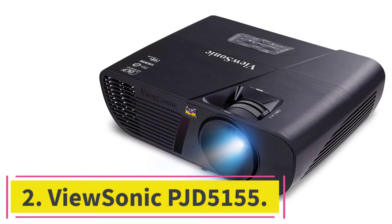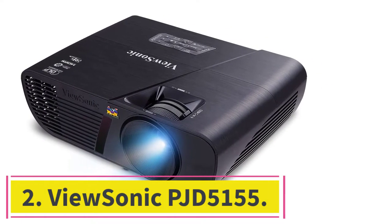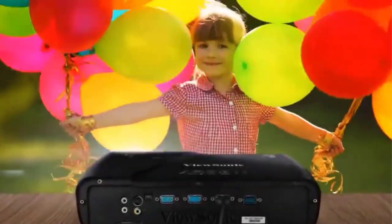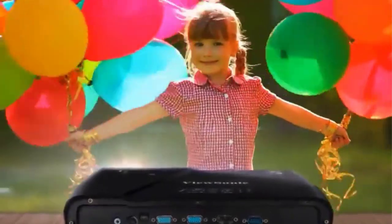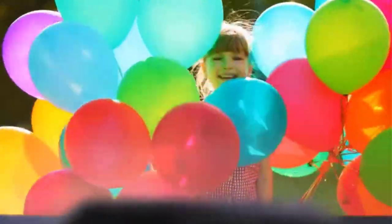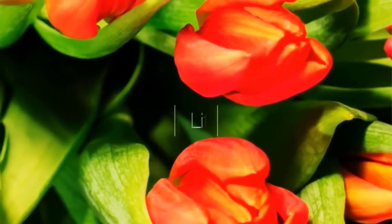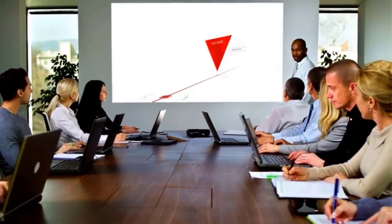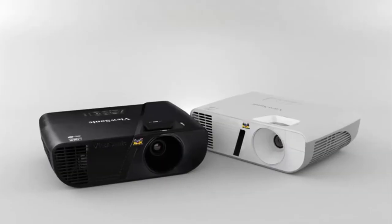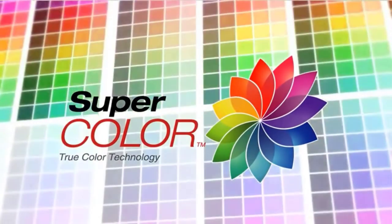At number 2. ViewSonic PJD5155. First, it's impossible not to mention the exclusive SuperColor technology that provides a broader color gamut. More extraordinary, the same manufacturer has a deluxe 6-color segmented wheel and SuperColor technology. The above advantages make this product work well even in bright environments without losing image quality, a gift that you always need when looking for any PowerPoint presentation product.